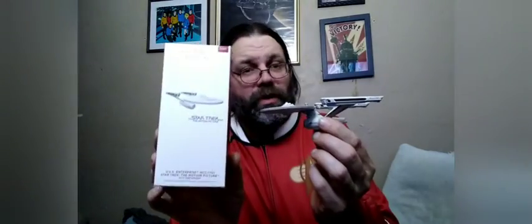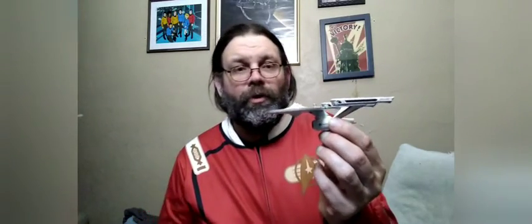Another reason that, in my opinion, the 2019 motion picture Enterprise wins over the 2005 refit Constitution is size. Let me turn these this way for a moment.